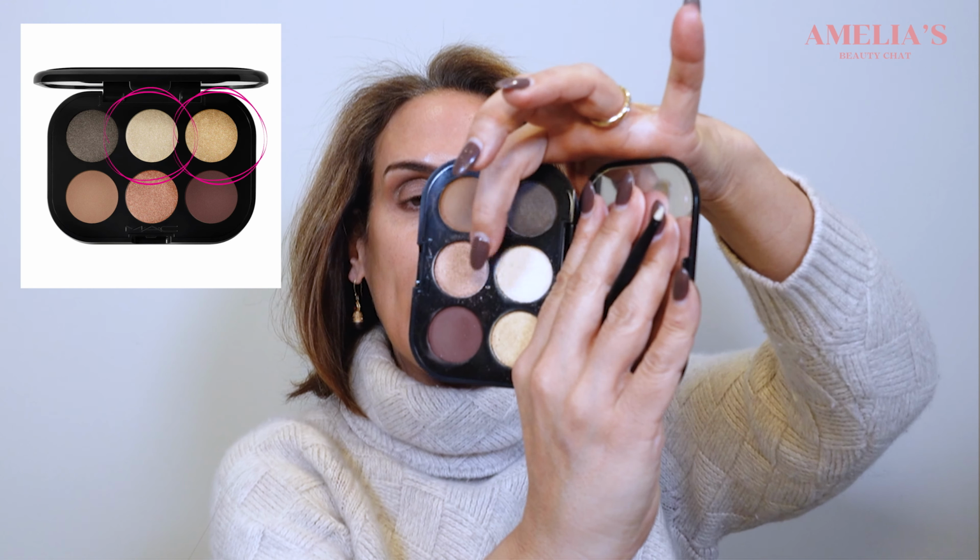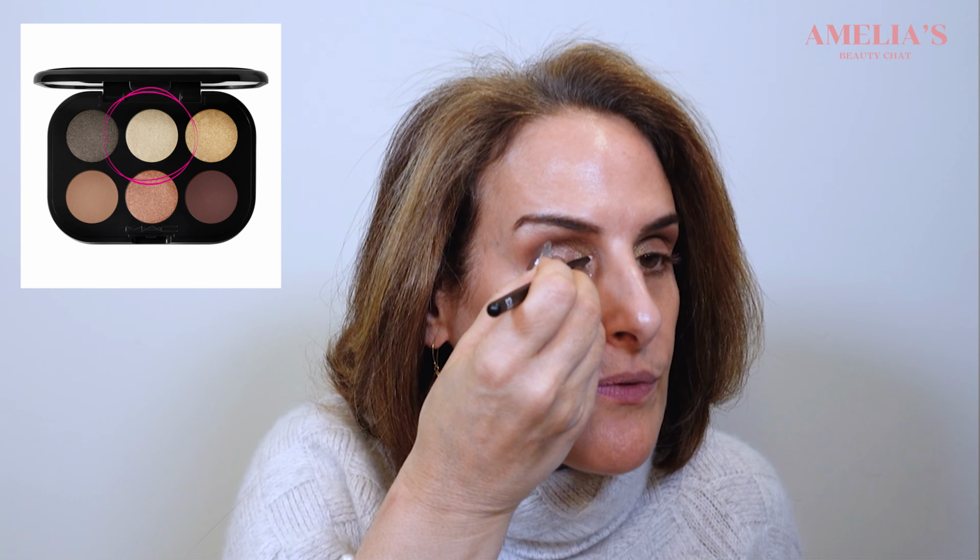Now what I'm going to do is put some of the very light shade there, and the gold next to it in the corner. Let's start with the goldy shade. Now these can be used wet or dry. These are their most pigmented eyeshadows they've ever made, 23 or 24 times or something like that more pigmented than they have been before. Then I'll use the very light one just absolutely in the corner.